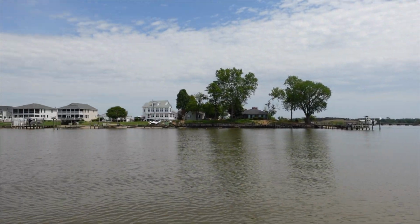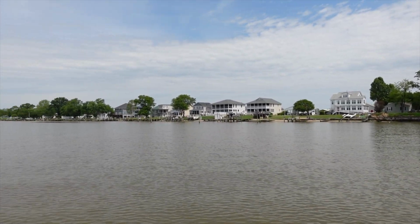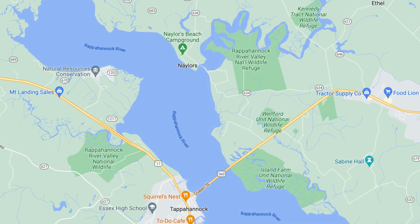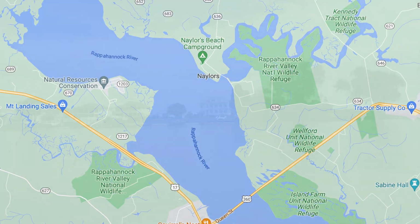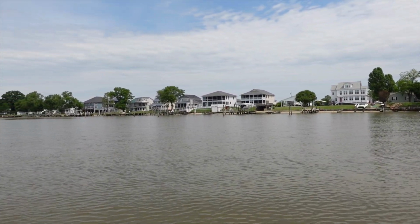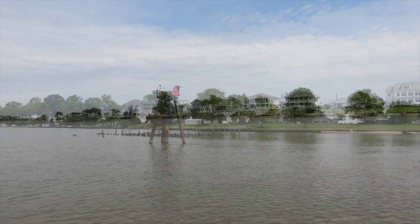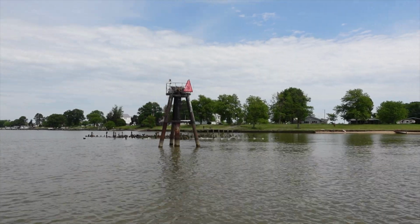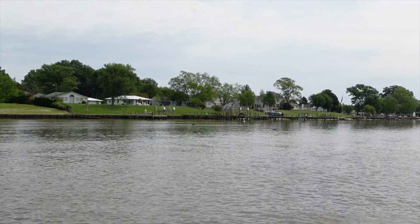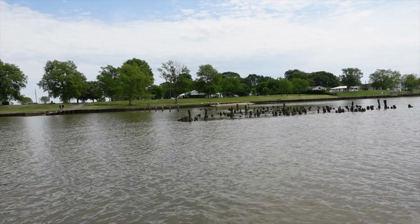Point Creek. This is Nailor settlement, site of Nailor's plantation. And the owners owned about all of Richmond County originally. And some pretty nice condos over here. These things got hit hard about 10 years ago by a hurricane. Yeah, the old Nailor's Wharf.